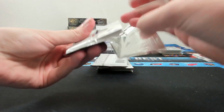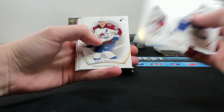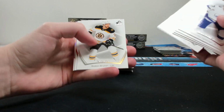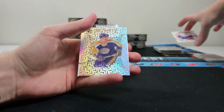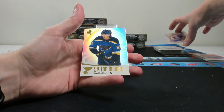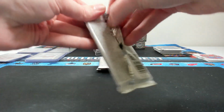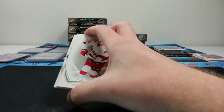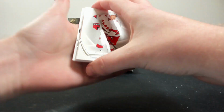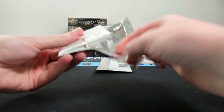All right, so it looks like the autos are on the same side, and it looks like it's the bottom pack of the one so far. Limited red of Hedman for the Lightning, pageantry of Dion for the Kings, and Neighbors for the Blues on the top rookies. I think they just cleaned up some of their set designs from last year. So, I like the look of it. I think that's our Future Watch auto. So we'll save that. This is third pack in again.